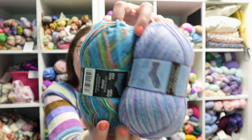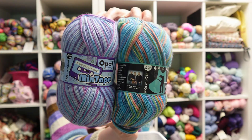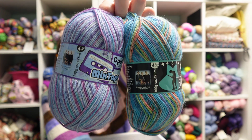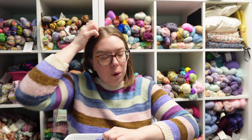So he picked these out. He knows his way around the opal at Cricket Cove. Cindy helps him. So he is so good. So I love opal. I have a little bit more than I normally do.